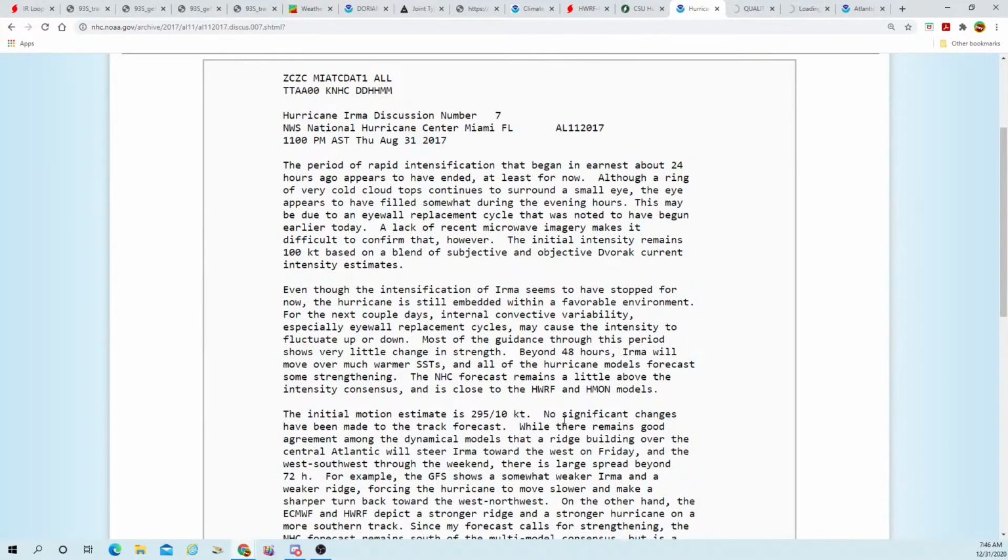The period of rapid intensification that began in earnest about 24 hours ago appears to have ended, at least for now, although a ring of very cold cloud tops continues to surround a small eye. The eye appears to have filled somewhat during the evening hours. This may be due to an eyewall replacement cycle that was noted to have begun earlier today. A lack of recent microwave imagery makes it difficult to confirm that. However, the initial intensity remains 100 knots based on a blend of subjective and objective Dvorak current intensity estimates. Even though the intensification of Irma seems to have stopped for now, the hurricane is still embedded within a favorable environment for the next couple of days.